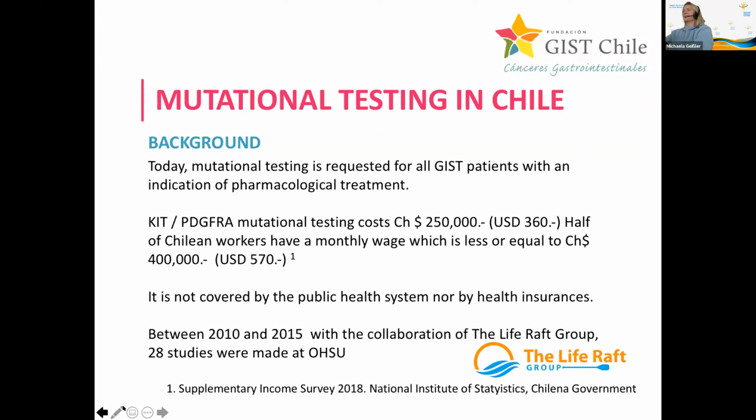Today, mutational testing is requested for all GIST patients who have an indication of pharmacological treatment. The cost here of a KIT PDGFA mutational testing is around $360. And if you realize that half of the Chilean workers have a monthly wage equivalent to $570, it's quite expensive, and most people can't afford it. It is not covered by the public health system nor by the health insurances. We were very lucky that between 2010 and 2015, with the collaboration of the LifeRef group, we were able to make 28 studies at the OHSU.